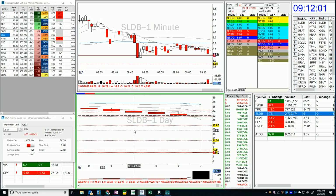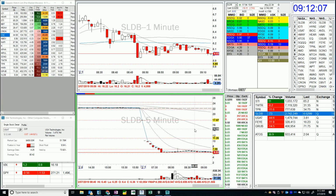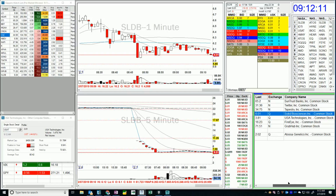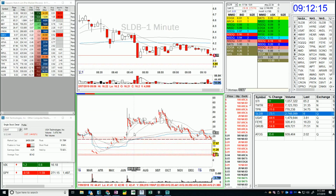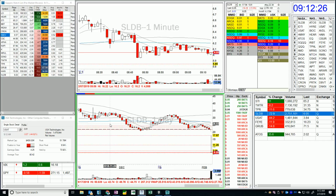And then check out this SLDB as well. SLDB is at the all-time low, down 73%. Something the FDA found in whatever they make. Not sure how long. I have shares for short now. Not sure how long that's going to last though.